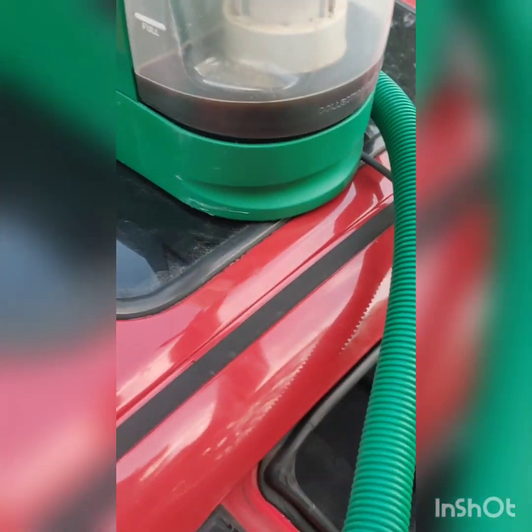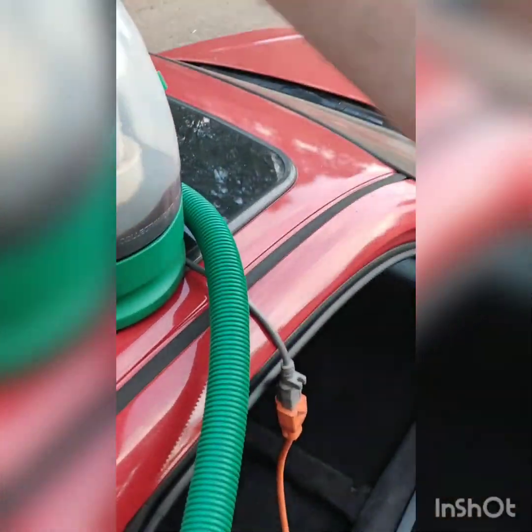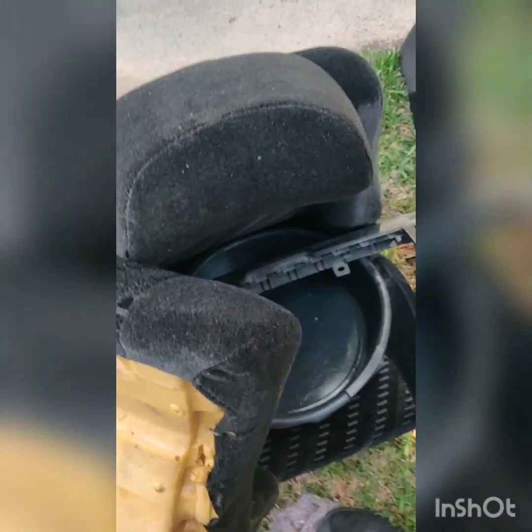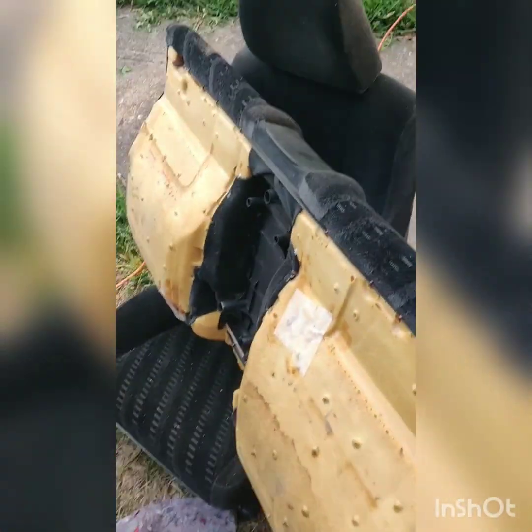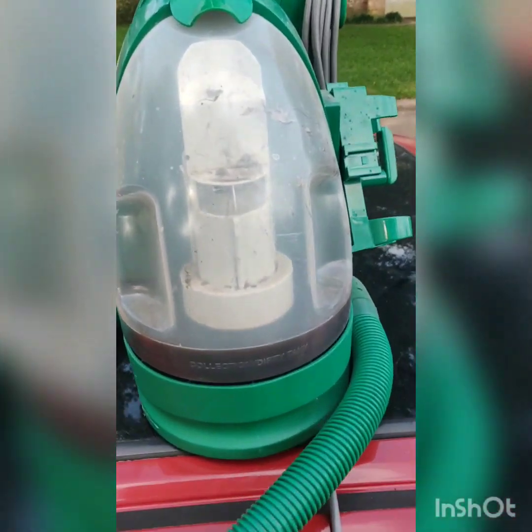As you can see, this is the wasted water. This is literally what comes out. That is disgusting. Show you all the dirt and stuff that you can pick up. Still got some solution water left, so I'm going to put the seats back in. And I'm actually going to do these seats, because like I said, he smoked on these, so I'm sure there's a bunch of stuff, although they look clean. I bet you they aren't. But yeah, like I said, this vacuum works wonders. Picks up tons of dirt.